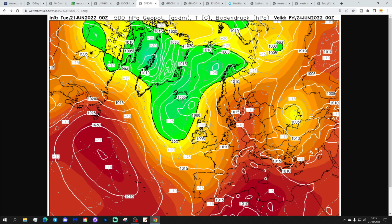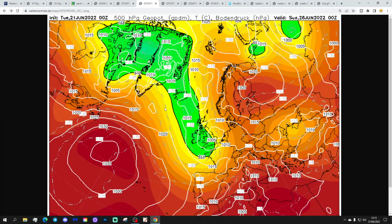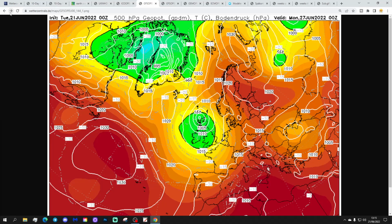So GFS midnight run looks unsettled on Friday and into the weekend with low pressure over the top of the country. There'll be showers or longer spells of rain, and that could actually be quite wet for a time. So we've got Glastonbury Festival going on late this week and into the weekend. Not very good news for Glastonbury goers, unfortunately.